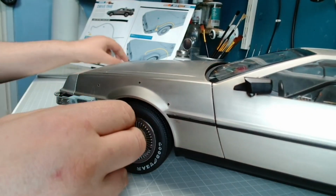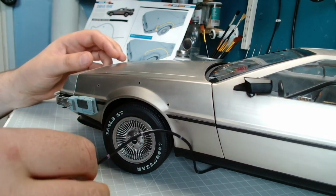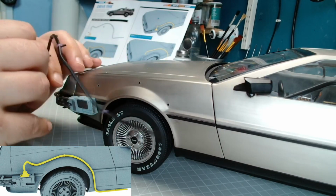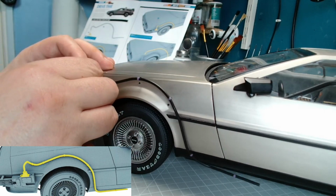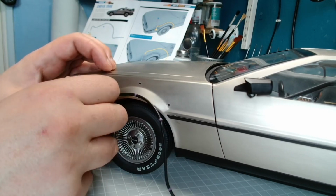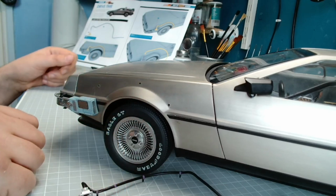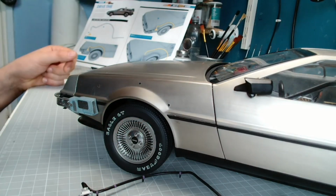Okay, so here we are. So, what we need to do, from what we've just done, we need to get this piece and we just need to put it onto here, just like so. And then we need to secure that down with an IP screw.